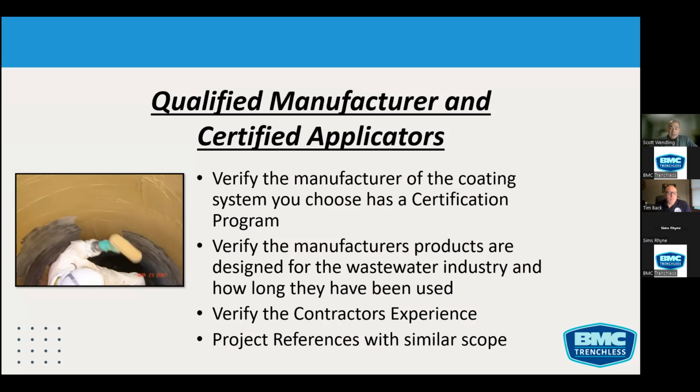Might seem like a crazy question or comment, but in all reality, we've seen it time and time again: a roofing contractor tries to bring a roof coating into the wastewater industry, and it doesn't work out so well. Verify that there's a certification program. Again, we want to see certified applicators out there on your projects doing quality work. Verifying the contractor's experience. Everyone starts somewhere, but what we don't want to see is a contractor get in over their head. If you put out a project that's really large and the contractor doesn't have a lot of experience with large projects, it could end up costing everybody. We want to avoid that as much as we can.